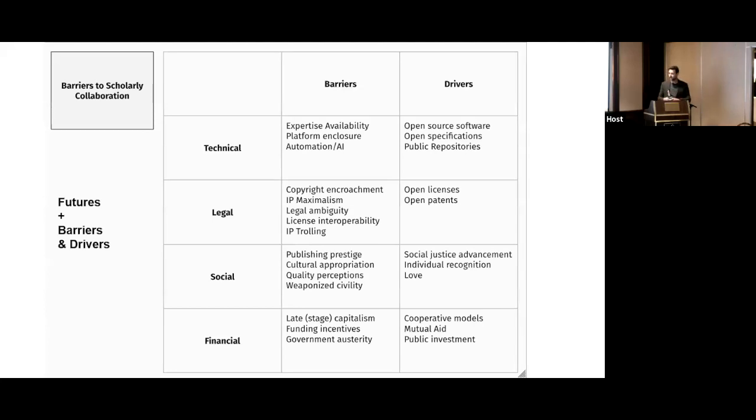In a social way, we have things that support people working together or not. In a lot of subject areas, you have folks that are competitively publishing against each other and not publishing openly because they don't want to get scooped or don't want to get their tenure put at risk because someone else published their work. And then financial, we're seeing all kinds of crazy things happen with late stage capitalism. I don't think it's a healthy place to be going, but that's where we're going anyway. So essentially, this is a rough draft of dropping things into the barriers and drivers to collaboration.